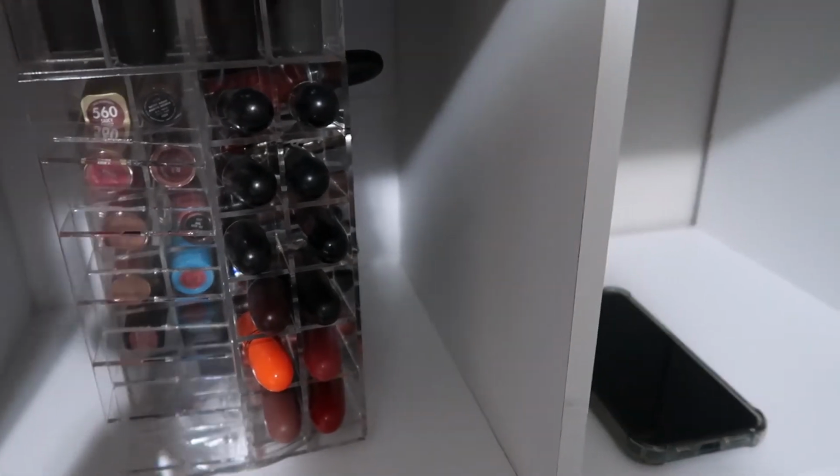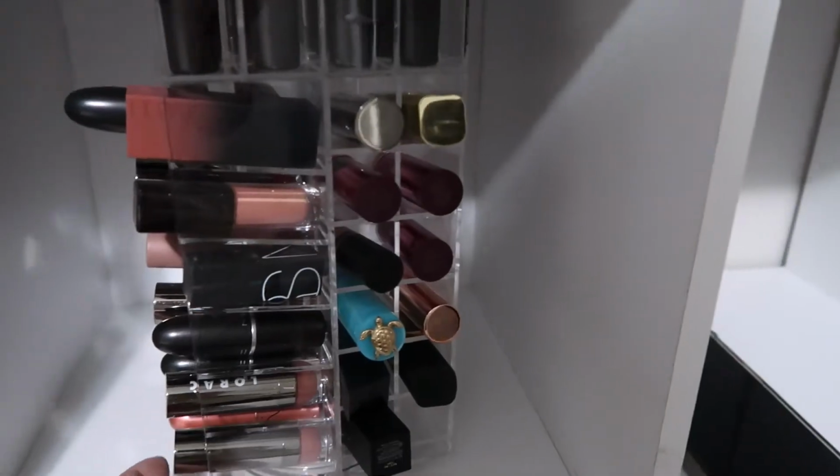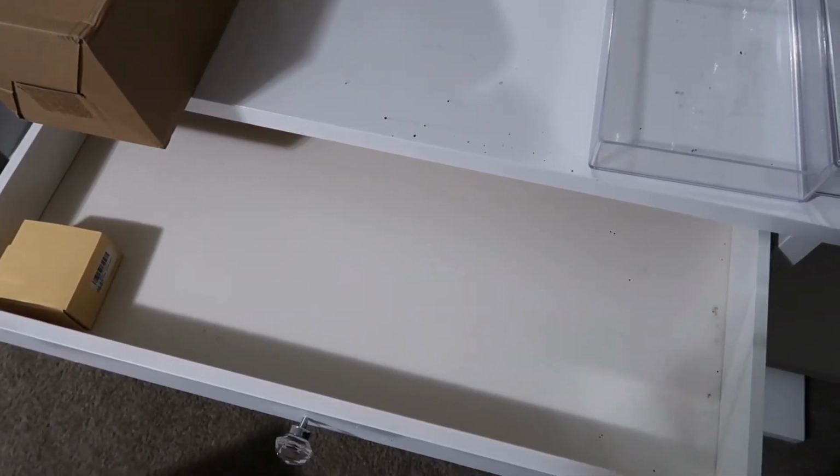So if I were to take out the top, I can still take it out. It's easy. Okay, so I need to fill it up more. Since my jewelry case is nowhere to be found, I'm going to just put these clear things in for now. My son's already playing with the lipstick.